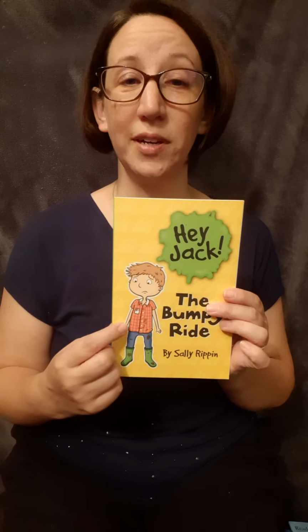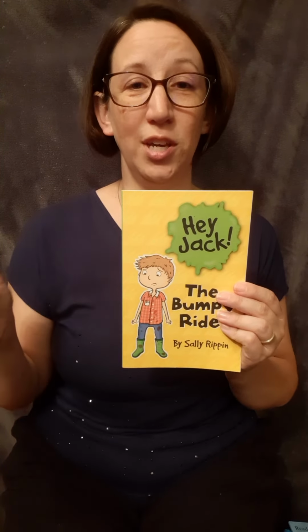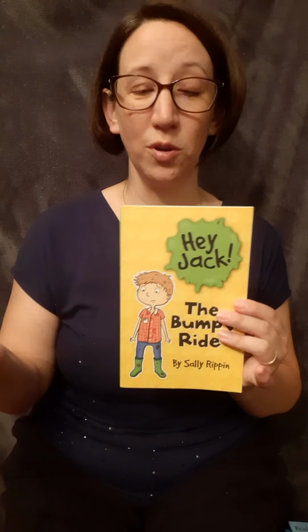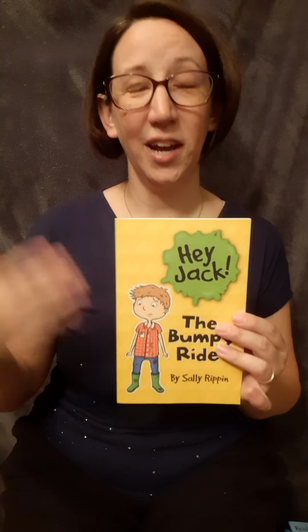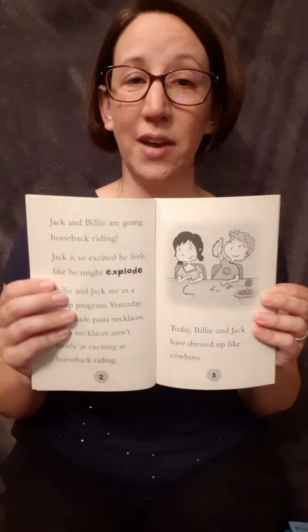There's also a series just like this one, Jack's best friend, Billy B. Brown. She appears in his stories and he appears in her stories, and they each have their own series that you can buy the individual books for $4.99 or the collections to save money. But these were actually written by Sally Rippin, whose son had dyslexia, and she was having trouble finding books he was able to read, so she wrote her own, and I'm so impressed with her.